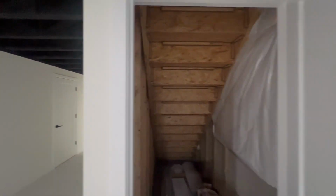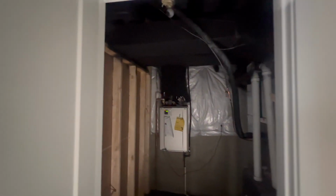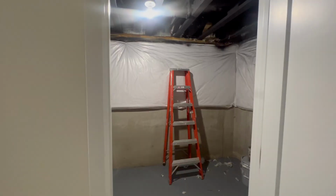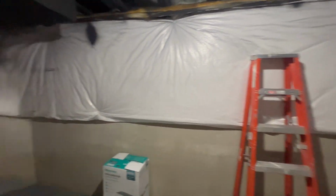So they did make use of everything. So here is another area where you can store things, so you don't have to worry about where am I going to put all this stuff. And then back here, this is like your mechanical room. So you have a tankless water heater and your furnace. And then this is really for a lot of storage. This would be the main storage area right here.